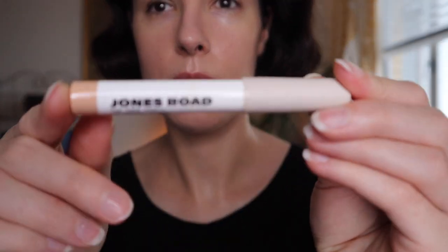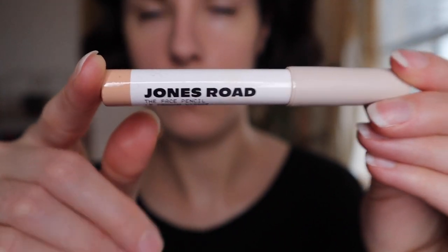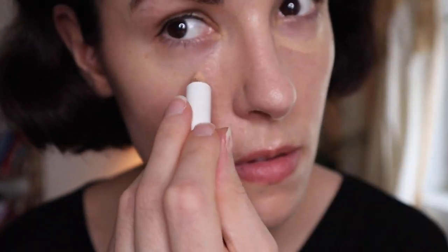And then here is the face pencil. I looked at this on the website. It seems to be just for touch-ups and kind of like a concealer, so that's how I'm using it here. It's not as thick, so to speak, as the NYX concealer, obviously. And then I put some on the back of my hand and use it again to cover slightly the tops of the eyelids. And then again going over it with powder, this time with the powder brush.